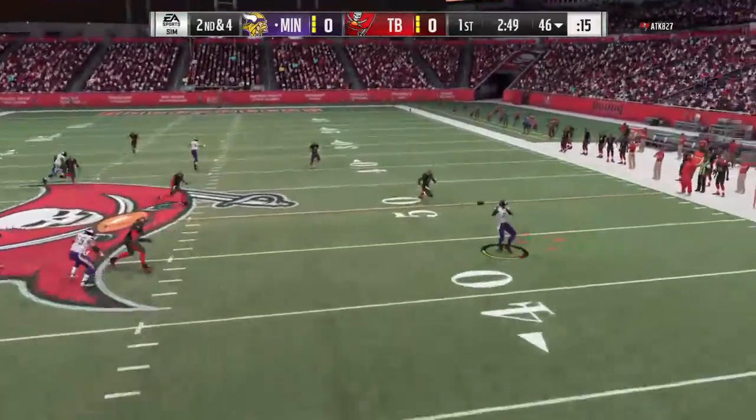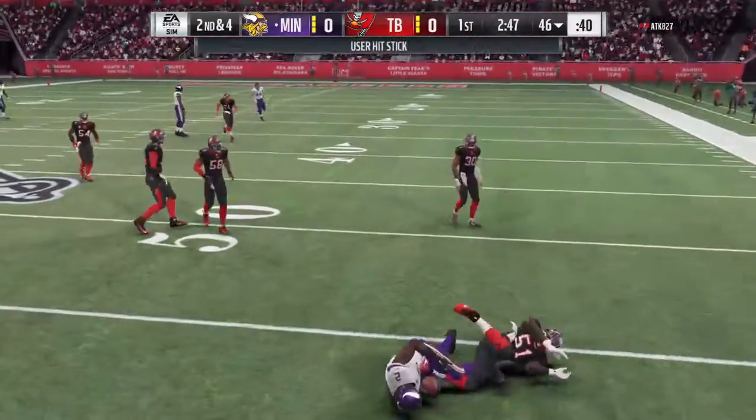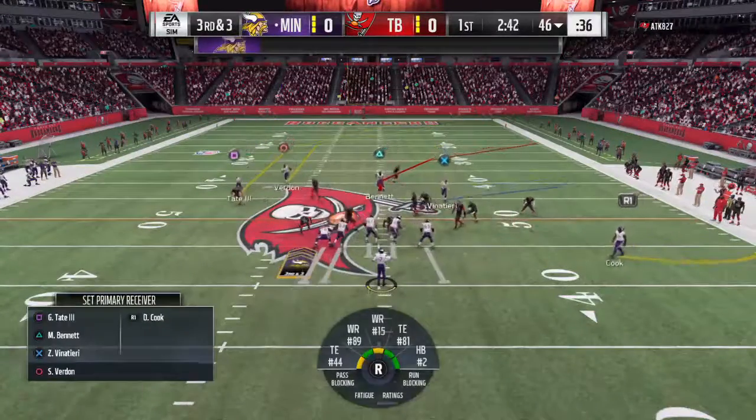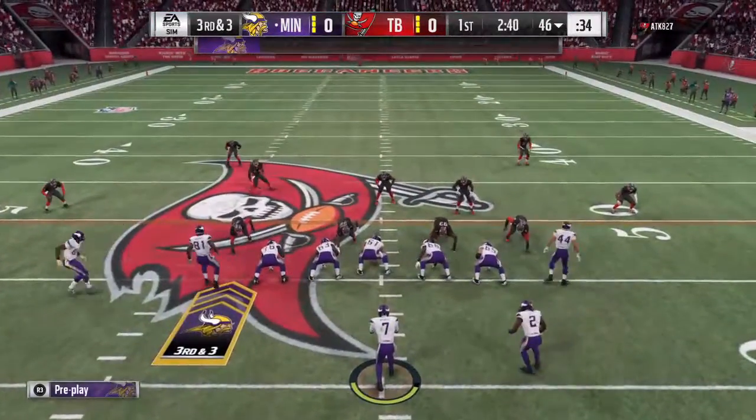They'll set up to throw. He's going to flip that out to the flat. It's complete. No gain on the play, and it'll bring up a 3rd down. They've got good playmakers on the offensive side of the ball.